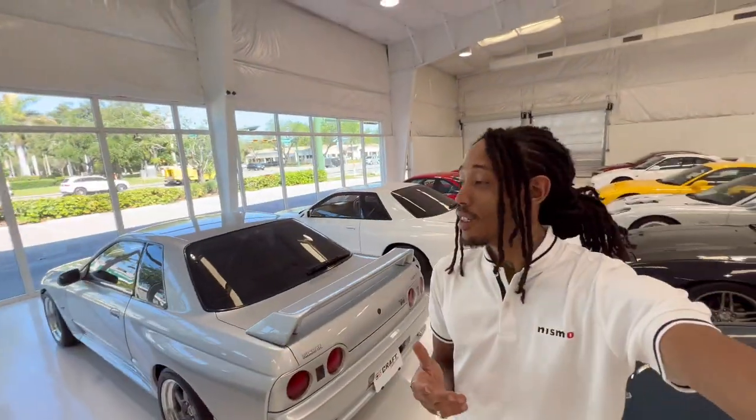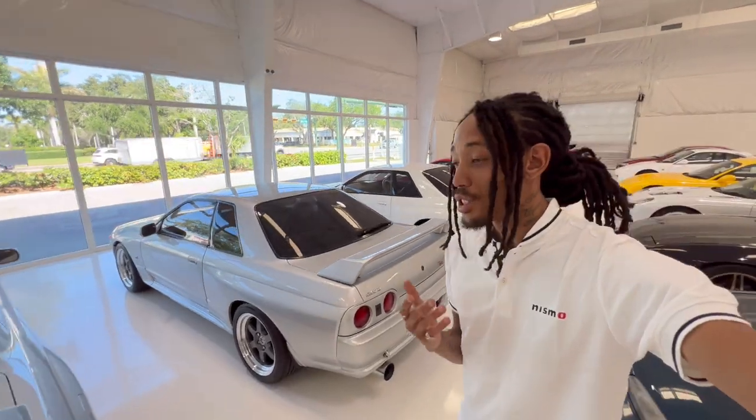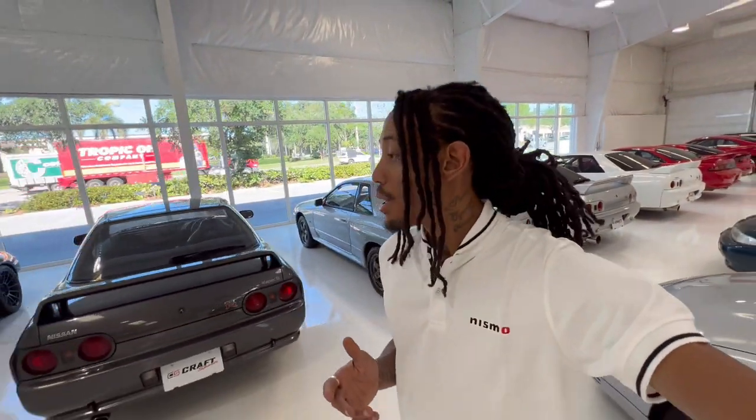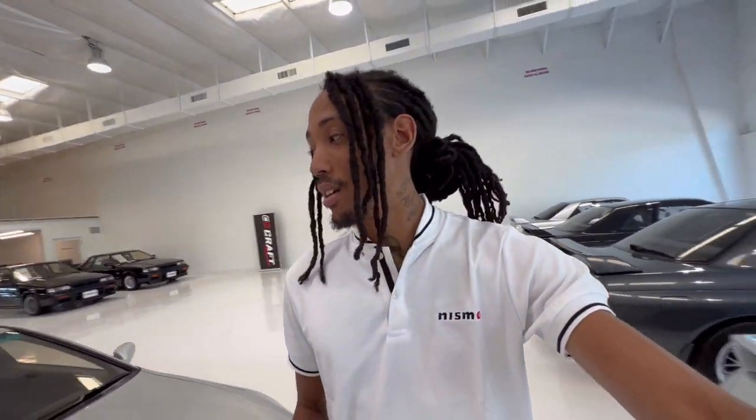Man, the fact that I'm even this close to this many Skylines, I've never been around this many Skylines before, but it is a treat. It is a treat because I really, really hope to own one of these cars one day. I really hope to be able to say, hey, I did it. I manifested it. I dreamed it. I talked about it. I told people about it and it happened. That's the goals right there, man. That is legit goals right there, man.